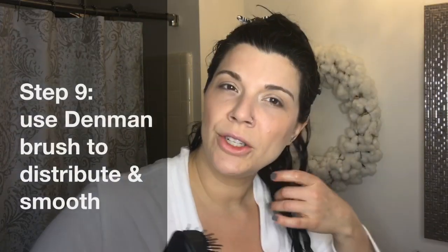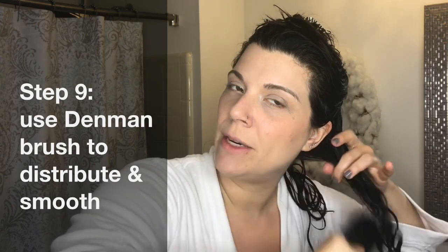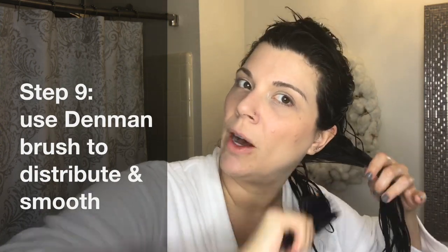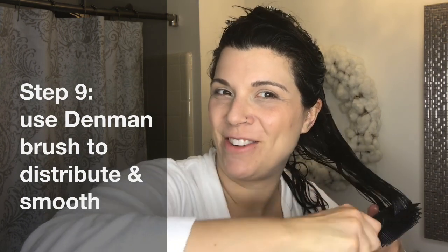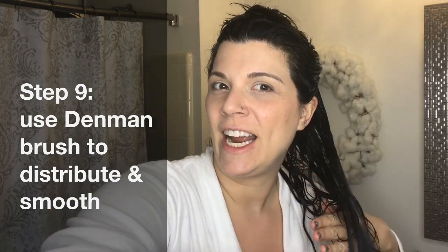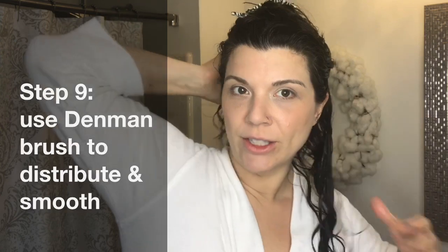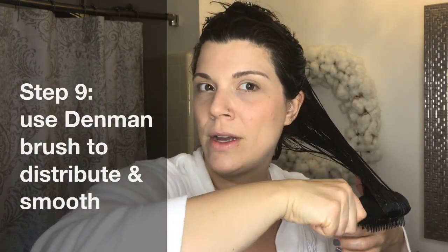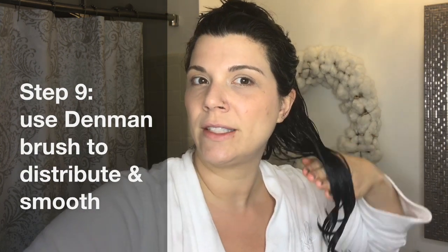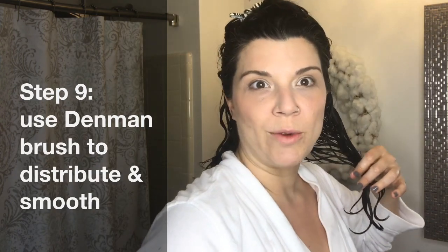And this is where, as long as your hair is wet with water or product, you can use the Denman brush not only to help detangle, which shouldn't be much needed since I have just conditioned, but I'm also going to use it to make sure that the products are distributed through and that it's going to smooth out my hair. So I just did a pass through like so, turning it on the ends, and you'll see how it's hanging much better than before. It was pretty stringy.